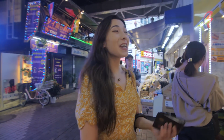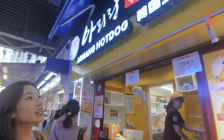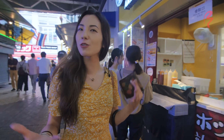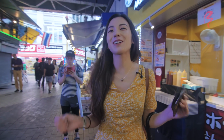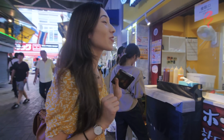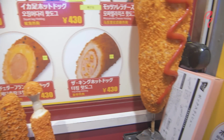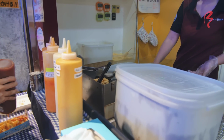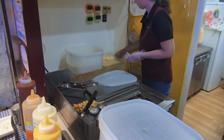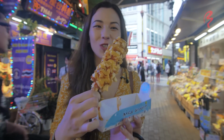Here we are now at a Korean hot dog shop. You would think that Ueno is all traditional old school shops, but clearly there's a mix of modern in here as well. And the trend of Korean hot dogs also comes to Japan. I would really like to try one, so I'm going to get one of these potato ones. That looks incredible. Korean cheese hot dog.